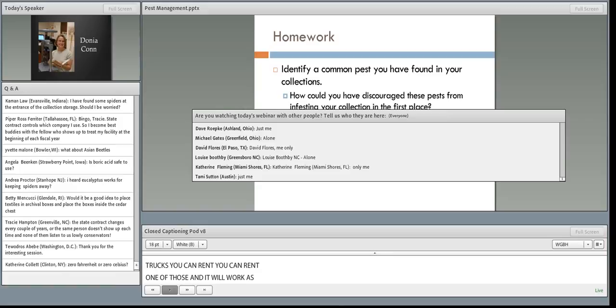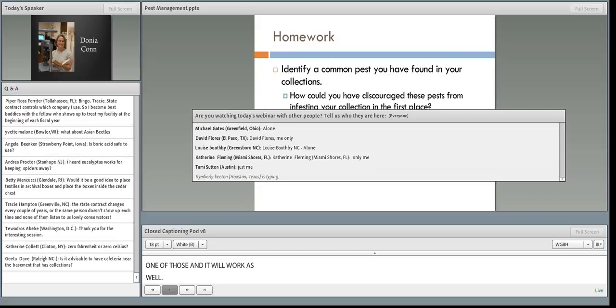All of the temperatures that I've been giving are in Fahrenheit.